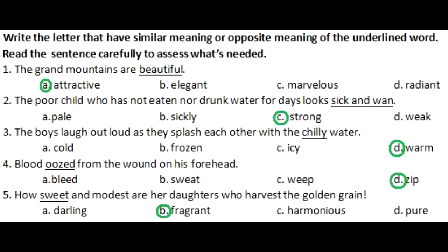Okay, time's up. So now let's check our work. And here is the answer key for our seat work.